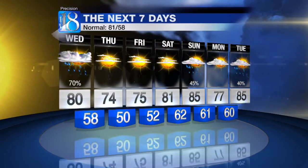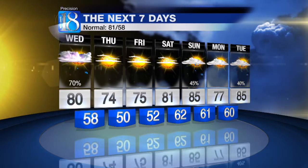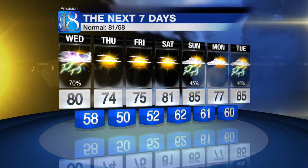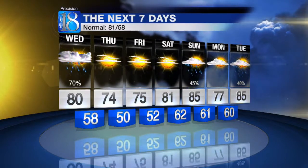7-day forecast: 74 Thursday, 75 Friday, good looking days, good looking Saturday at 81, then 85, some storms Sunday, fine Monday, and more storms on Tuesday. So typical June pattern, waves of storms, it gets hot and humid, cools down a little bit, gets hot and humid again.